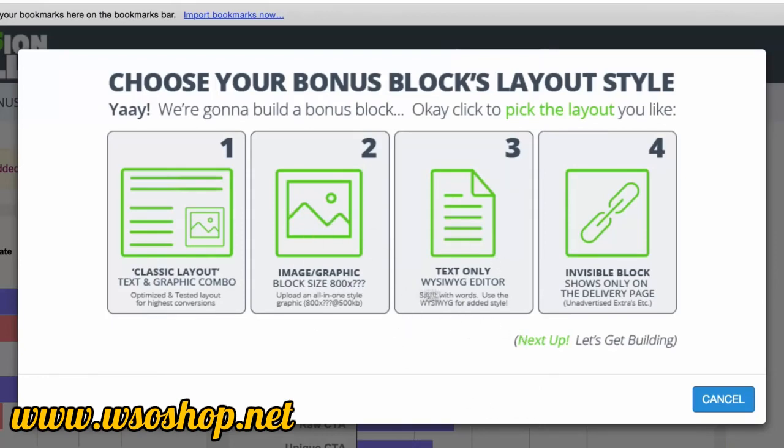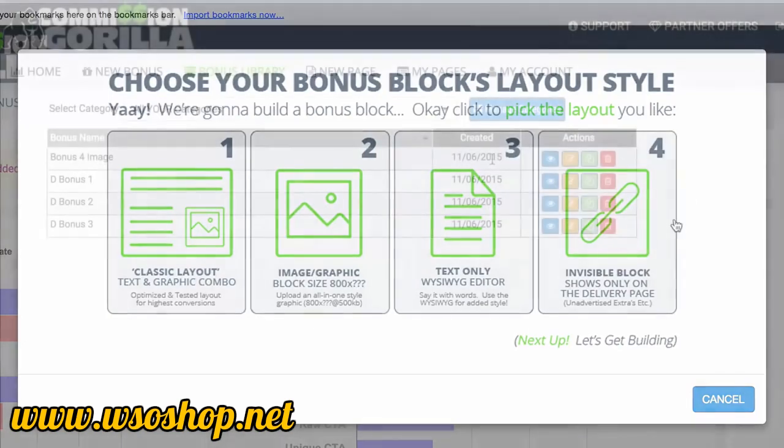You also have a text WYSIWYG style layout, which is basically literally just text, so you can essentially create any kind of style you want from scratch. So if you don't want to do a pre-made set, you can just create your own style in a WYSIWYG editor. Then you also have an invisible block, which is essentially something that shows on the delivery page. So after somebody buys your affiliate promo, when they go to the bonus delivery page, this is where you can show these blocks.